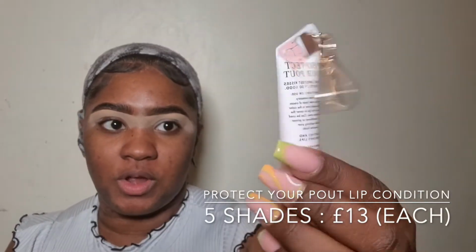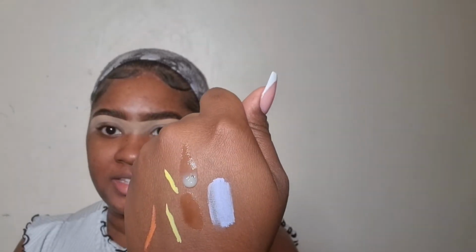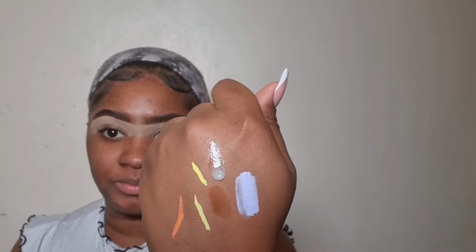The next thing that I did get in this box is the Protect Your Pout, and this is the lip conditioner. I've shown you guys how these look on camera. I'm not quite ready to open this, but it does smell like chocolate. And this is the consistency of the lip conditioner.